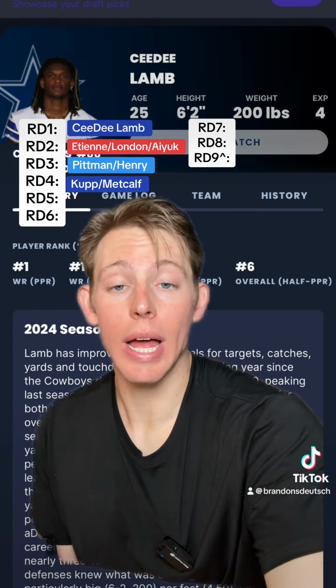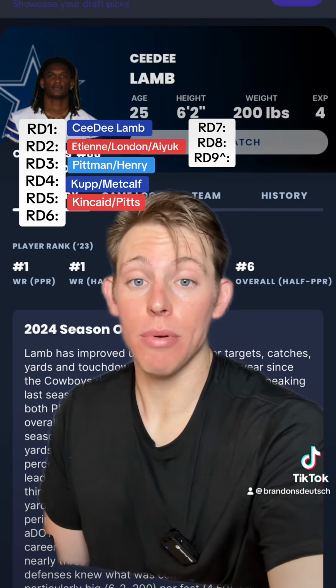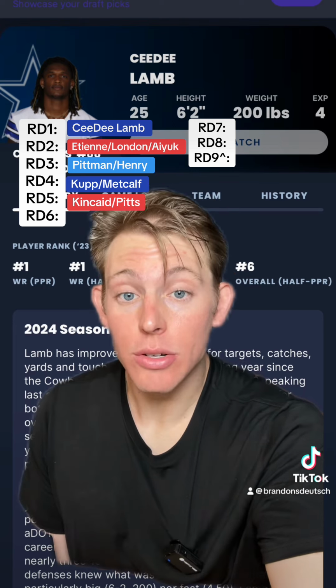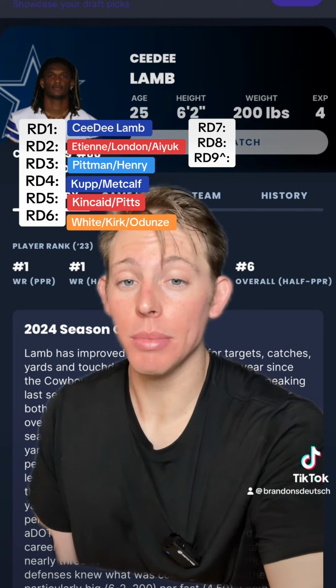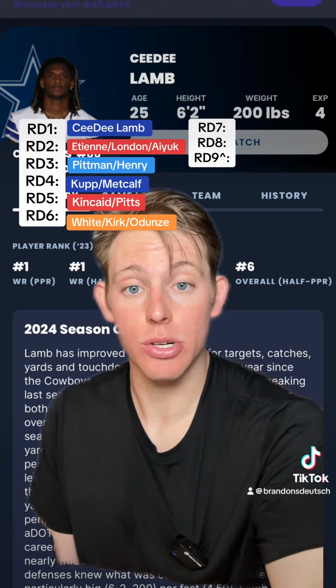In round 5, I do like getting a tight end, whether that's Dalton Kincaid or Kyle Pitts. And in round 6, there's a good crop of running backs and receivers. I wouldn't call it a reach, but Zamir White should be available there. He might not be available if you wait till round 7, but that's probably a good pick to take at round 7. In the wide receiver position, you can get another elite guy like Christian Kirk or Rome Odunze.